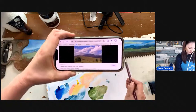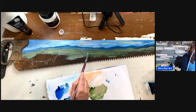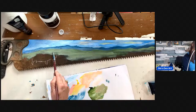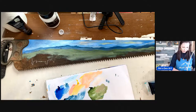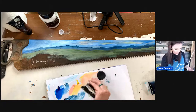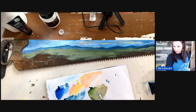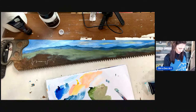I'm going to come down a little bit further with my, now it looks like I'm going to have to put a couple of layers because my paint's being transparent on this dark surface. Although I think it looks really good.